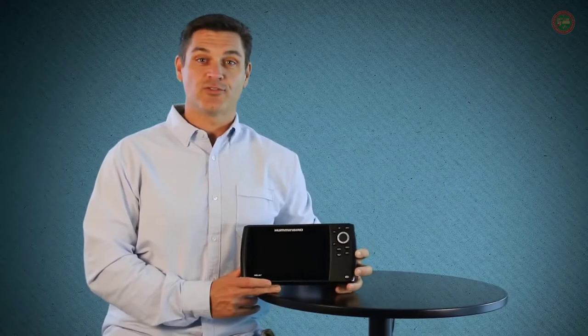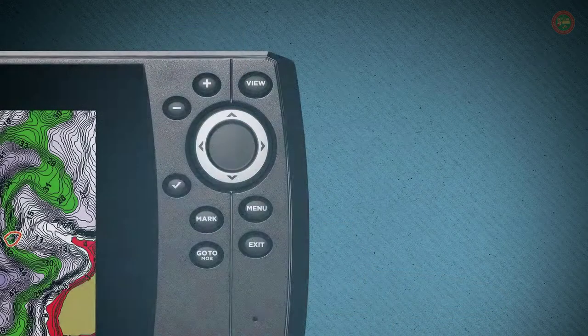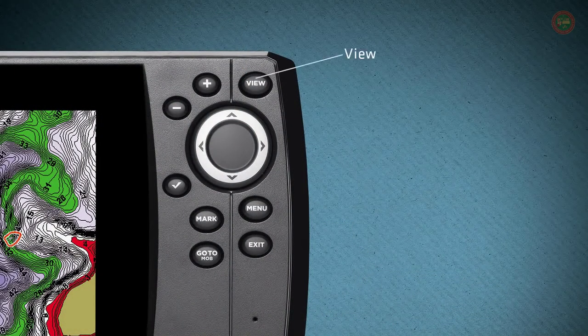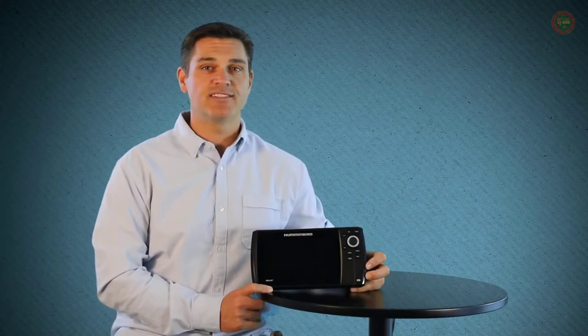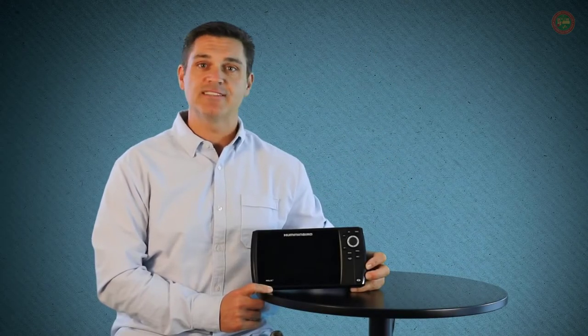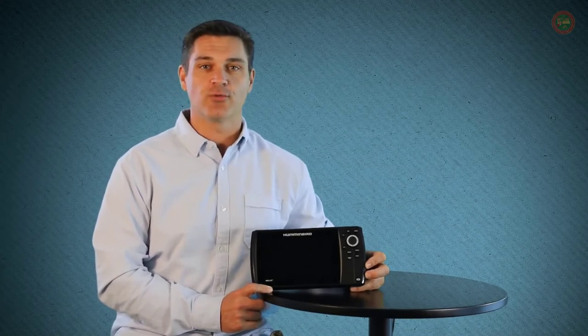The unit is easily controlled by the 4-direction keypad and 8-button keyboard. Counterclockwise from the top, you have your view key, zoom in, zoom out key, enter or checkmark key, mark, go to and man overboard, and finally, your menu and your exit keys. The Humminbird Helix 7 is an incredibly easy-to-use unit with an intuitive and easy-to-navigate menu system and boasts a powerful, proven fish-finding sonar.